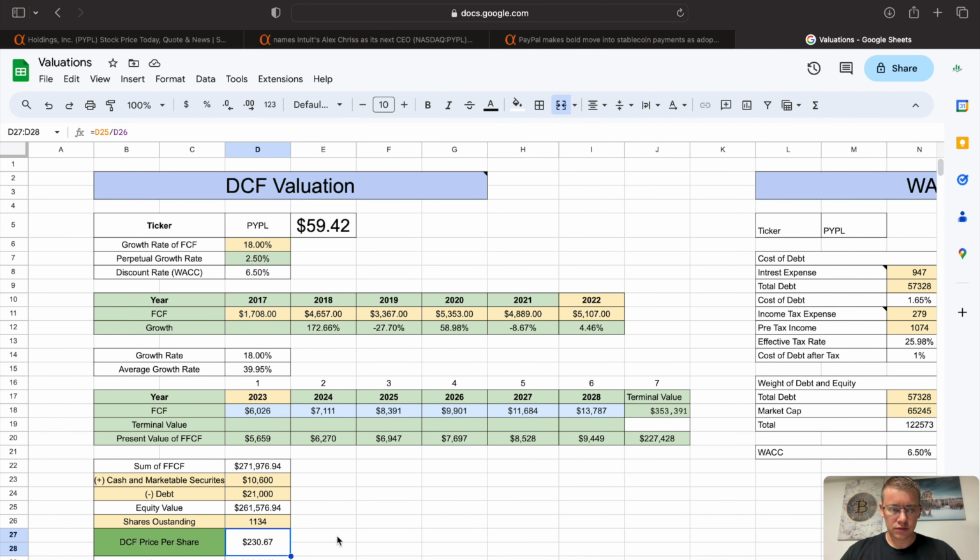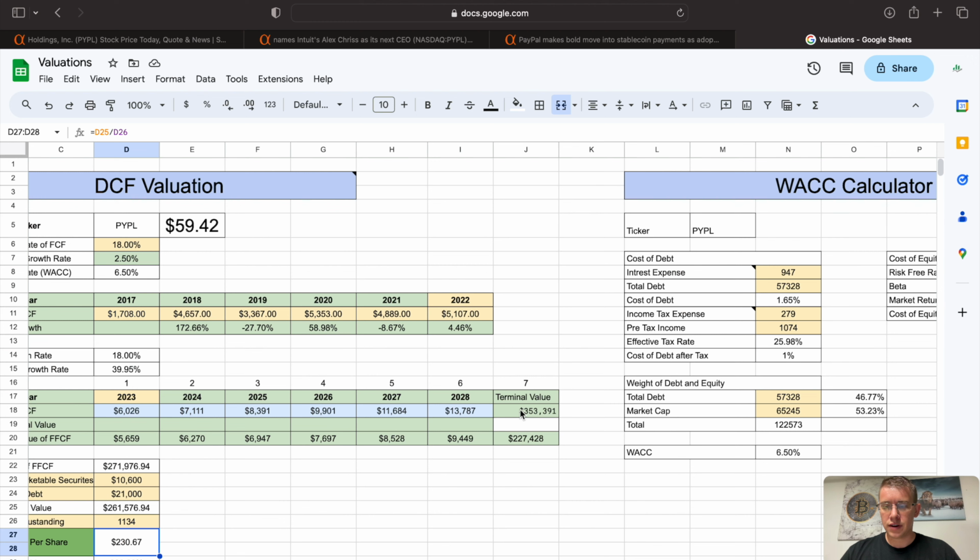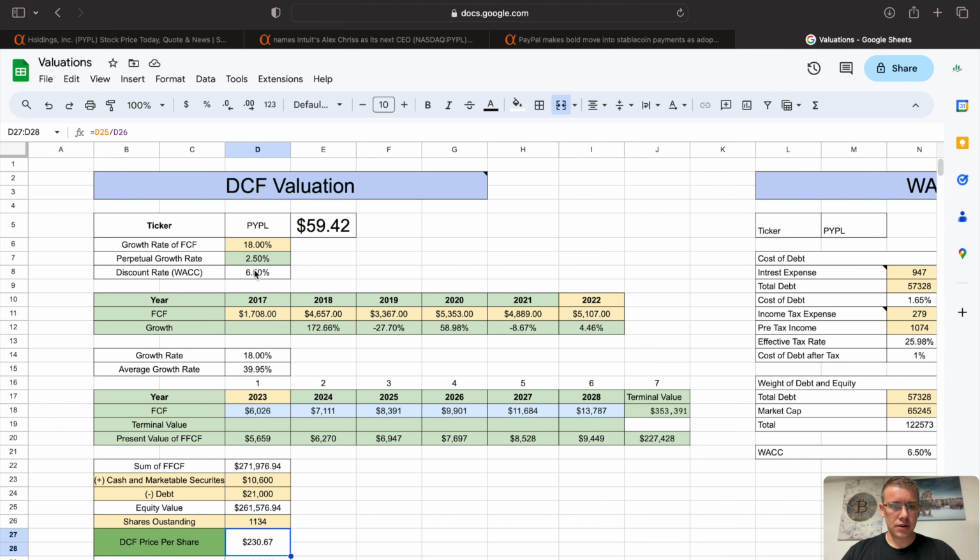Discounted cash flow valuation. We typed in all of our information over here to get a weighted average cost of capital, and we got 6.5% for that. That transfers over to here. We have a perpetual growth rate of 2.5. We have a growth rate of free cash flow. So I came up with this number. We have an average growth rate based on previous years, the past 5 years, of 40%. Analysts were, I believe, expecting 18%, or no, sorry, 9%. So I just kind of went in the middle, roughly, and said, okay, I'll go with this number and see what we get.